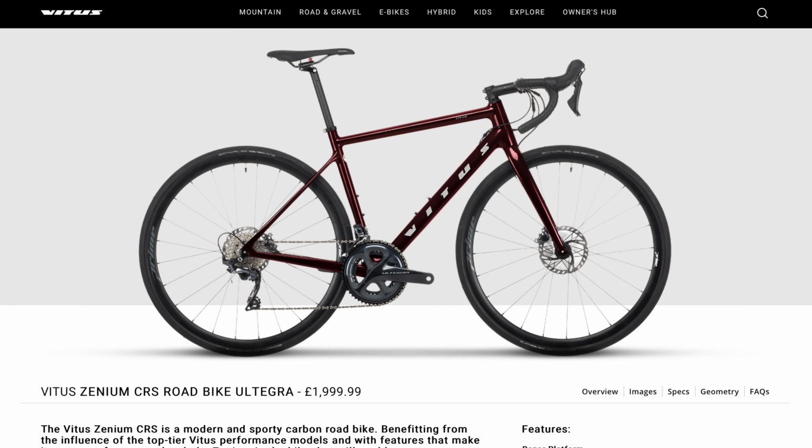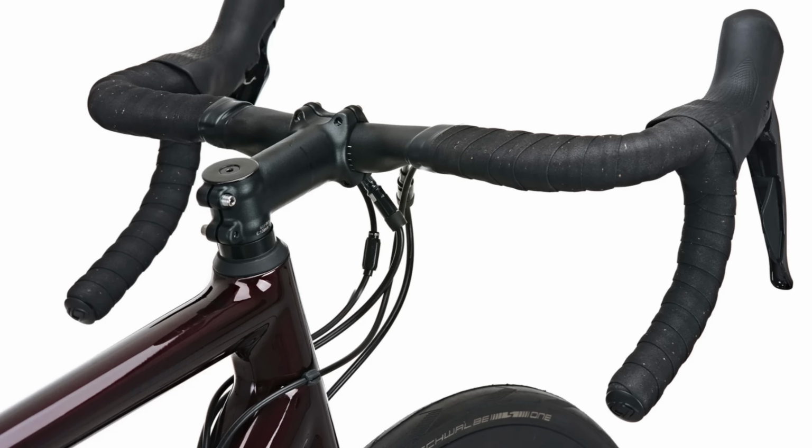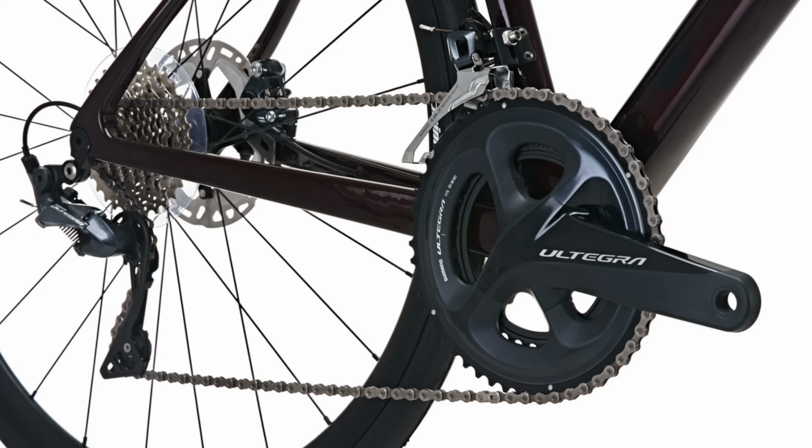So it's called the Xenium CRS. Not a bike I've ridden, but on paper it looks really good. And I have seen some good reviews of the bike elsewhere. Like the Giant TCR, there is space for 32mm wide tyres, so good for rough road comfort. Really a race bike you can max out comfort and smoothness on for sure.